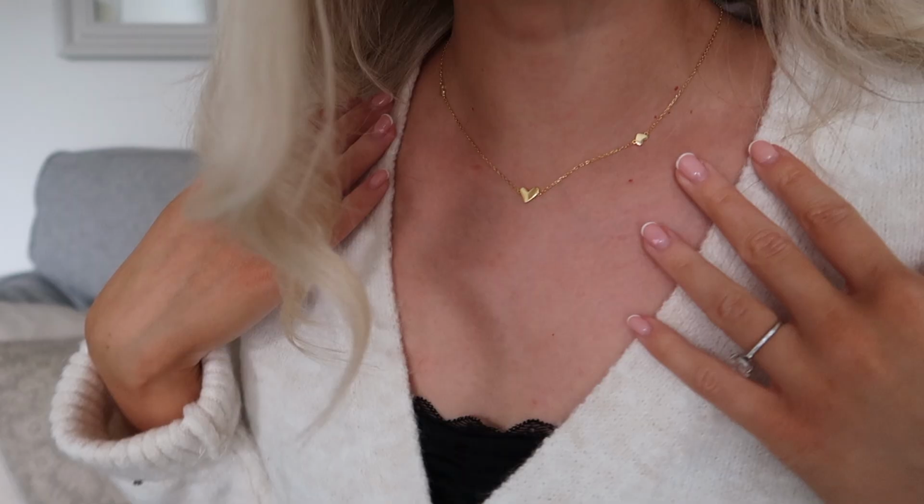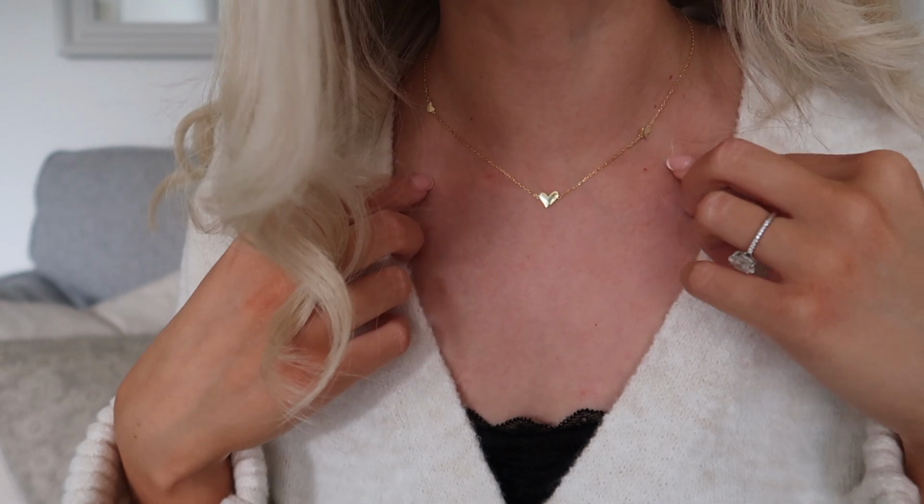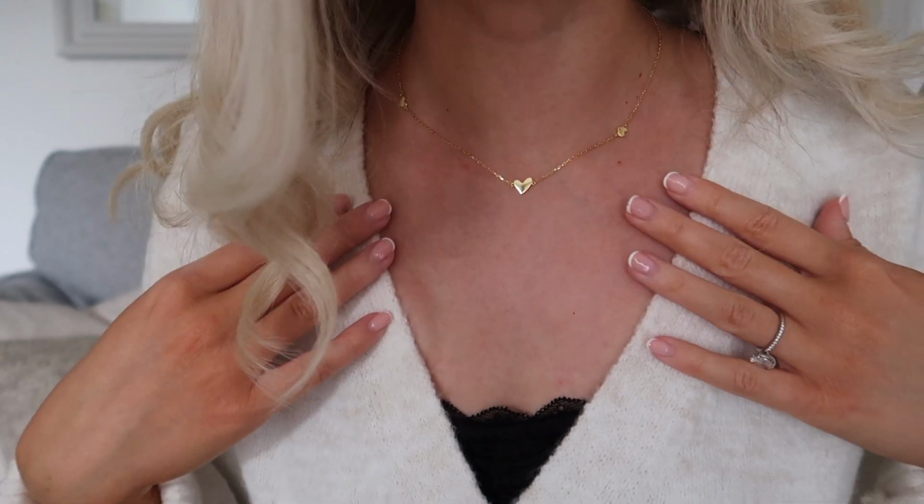Also, you might have noticed I'm wearing a different necklace. It's very similar to the one I usually wear. It's just a simple gold necklace, but how pretty is this? Let me give you a close-up. How pretty is this necklace? I love gold dainty necklaces anywhere.